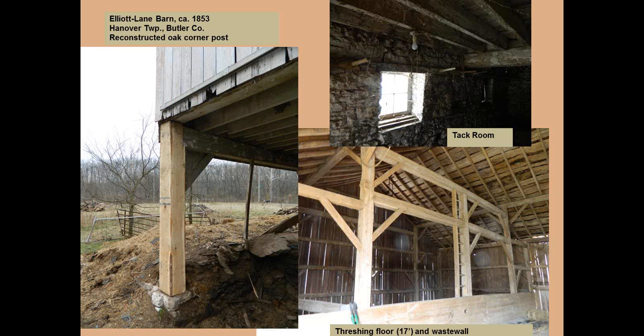I knew the minute I met Cheryl that this farm and this barn was going to be preserved, because she fell in love with it. She had an emotional attachment because she recognized how beautiful these structures are. This is one of the earliest sawn frame barns that I personally know of in Ohio. We have dated it to 1853. It's the Elliot Lane barn.